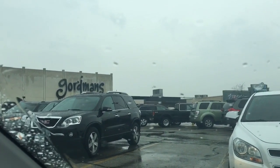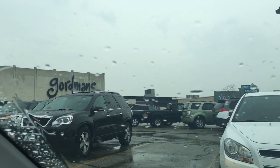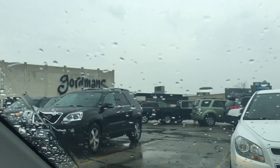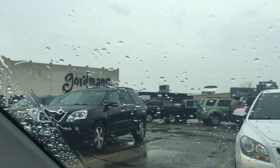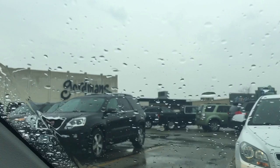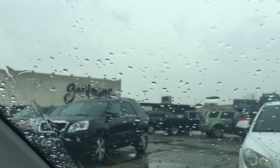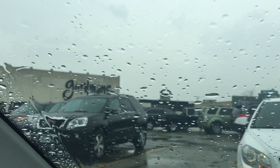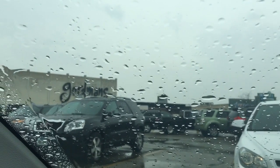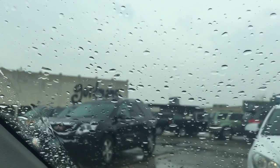Gordman's used to be called the half price store back in the day, like 15 or so years ago. And then the Gordman family bought it and changed it to Gordman's. It's basically like a lower end TJ Maxx, Marshalls. They don't carry the big designer names, but they do have some brand names. And they will carry like an entire line of stuff. When you go to TJ Maxx, you can find like one of something. Well, here they'll have racks of the same thing. So they do their buying differently.